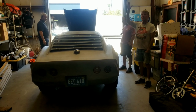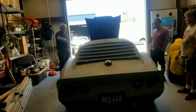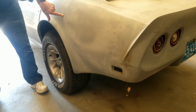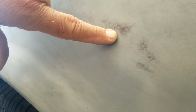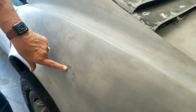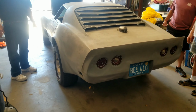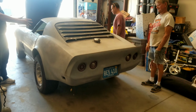The purple paint's on the whole body. If you look through the primer in a few areas, they primered over the paint. You see the purple paint? There's purple paint under that primer. So the paint was on the body, and the paint's in the door jamb like the original paint. So the rest of her is original.